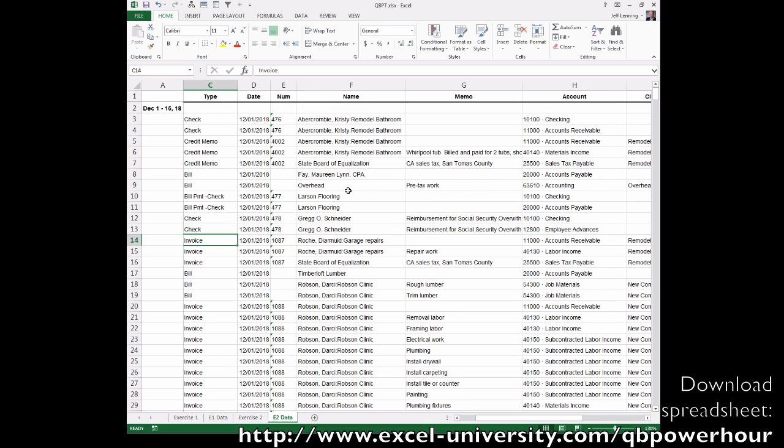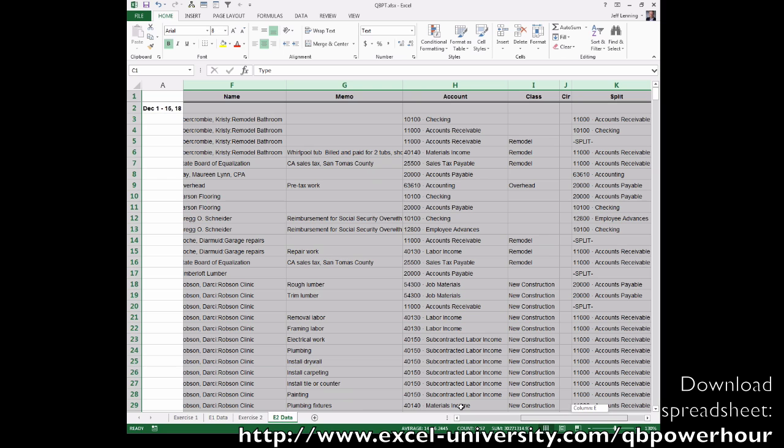Let me go ahead and undo these, and we'll do this one more time. I'm just going to delete this pivot table and start again. Remember, selecting the data is important. We want to select column references, so any new rows are included.